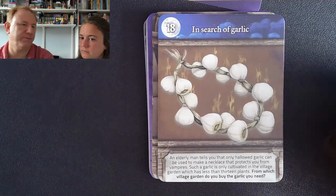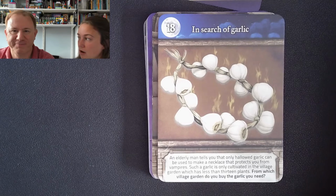Because you were very naive about vampires before you set off, I must say. Very naive full stop, I think.